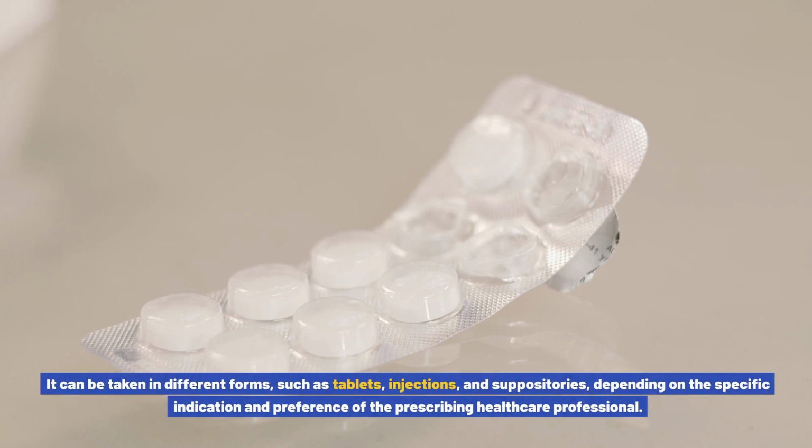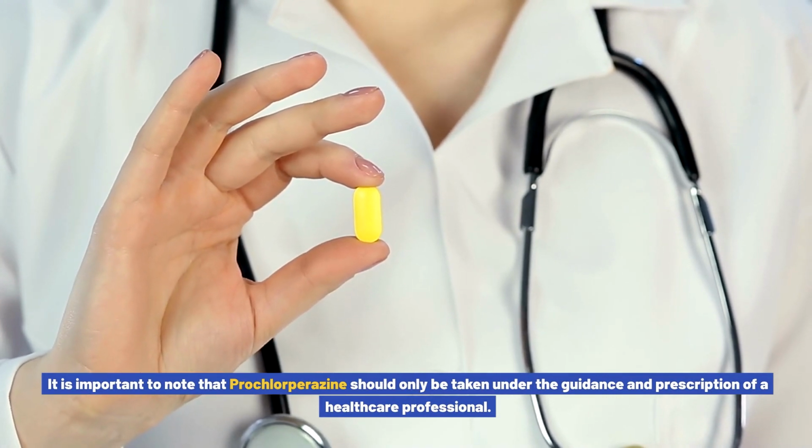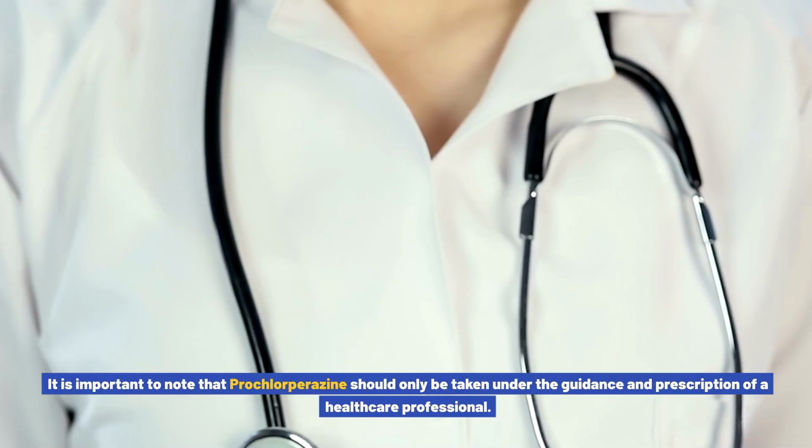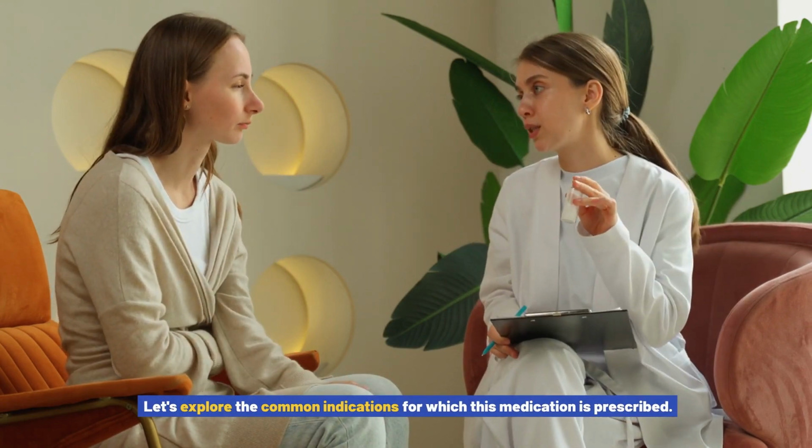It can be taken in different forms, such as tablets, injections, and suppositories, depending on the specific indication and preference of the prescribing healthcare professional. It is important to note that prochlorperazine should only be taken under the guidance and prescription of a healthcare professional. Let's explore the common indications for which this medication is prescribed.